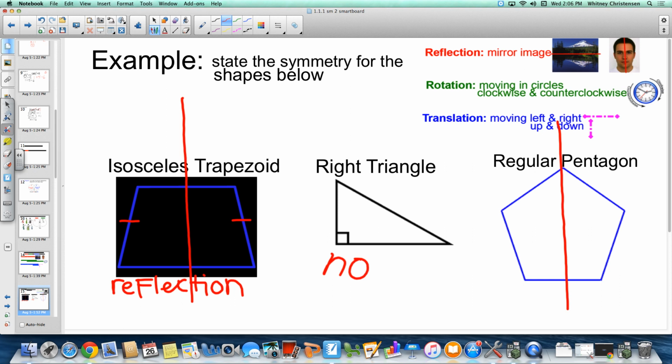No. Okay, so this is what I would do if I was you. I picture myself grabbing something and rotating it. Does it look exactly the same? Yes. It does. Now, let's say you weren't sure. You could trace the shape on your paper so it was exact, and you could actually rotate your paper and say, does that look exactly the same? Does that make sense, everybody?